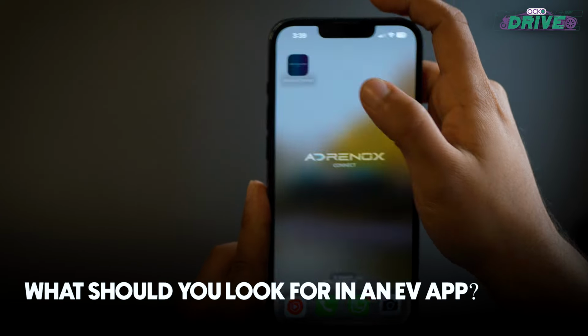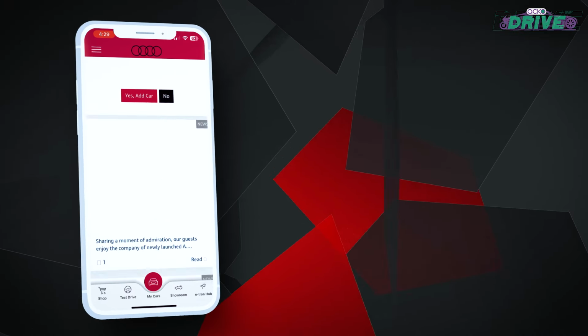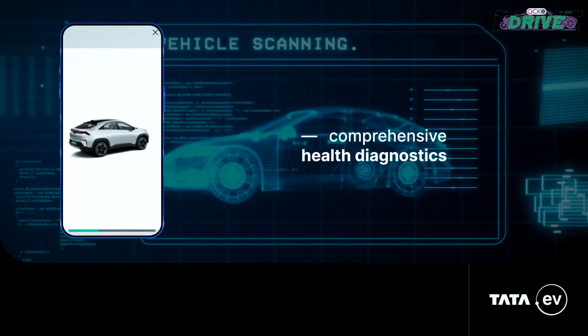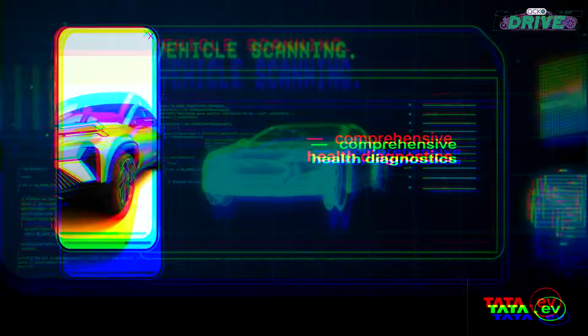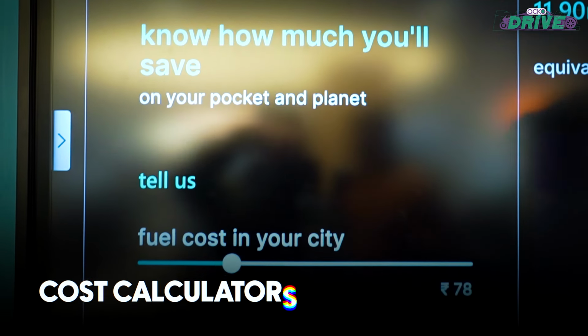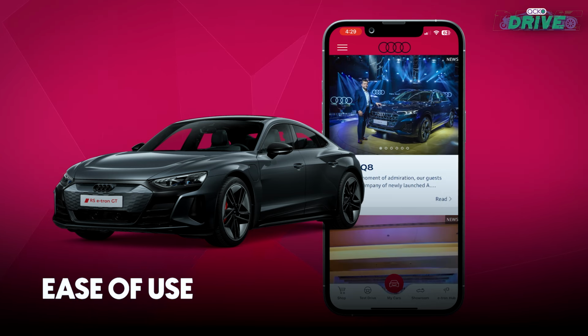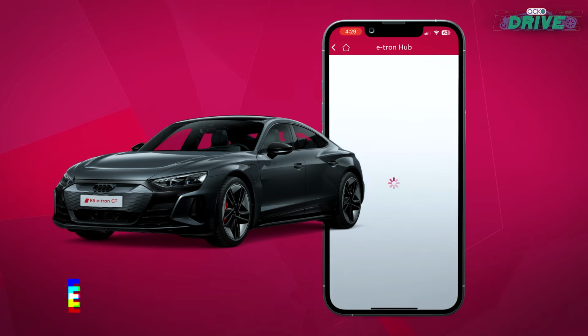So what's the takeaway? Here are three key things to look for in a good EV app. Does it show real-time charger availability? Can it help you understand your daily and long-term savings? Does the app make things easier, or is it just another thing to manage?